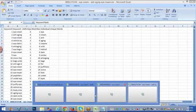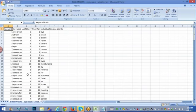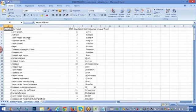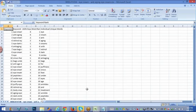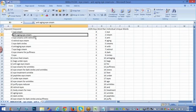Yeah, I think it's repeating some of the keywords that we had from before. Crow's feet. Oh no, it's not. It didn't have crow's feet in that other one. I'm trying to compare them right now. I mean, obviously it's showing me that the best keyword to go after is eye cream.